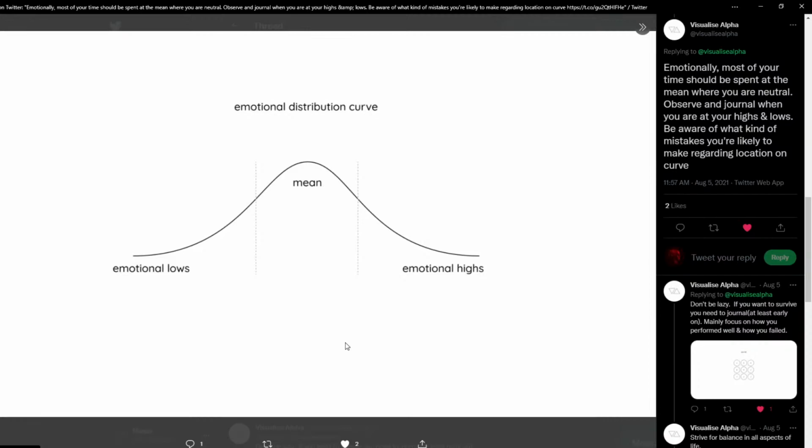Now that everybody has been introduced to the profile and we understand what distributions are, and have a fair understanding of a bell curve, take that same concept and apply it to your emotional spectrum. When we're in the middle, the mean, that's when you're feeling neutral. You don't feel particularly high or particularly low. You're just in the middle, and that's where the majority of our time is spent. The moments in life when you are at your emotional lows and highs are where you're most likely to mess up, and where we're most likely to have issues.